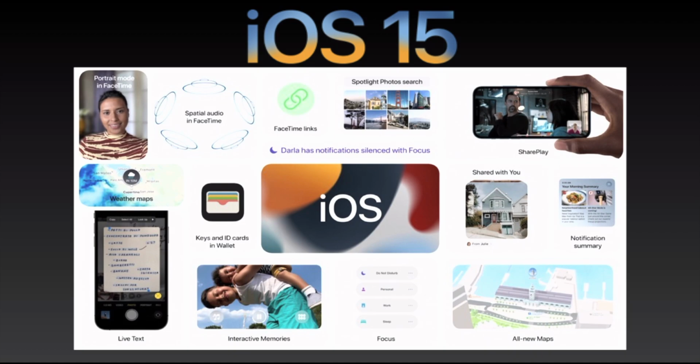This is also another huge update for Wallet. So, ID cards. You can essentially now add your driver's license or state-issued ID to your wallet for use when you travel and in the future at retailers and venues, which is very awesome. And keys for your everyday. So now your iPhone can essentially unlock your home, your garage, and your hotel room, or even your workspace, which is very convenient. So no more physical keys.